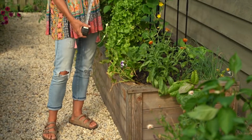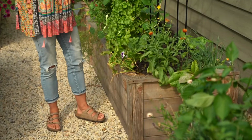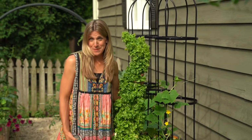but I thought it'd be fun in this video to measure Lucy's length. Now I am 5'8", and these beds are about 2 feet tall. So I'm guessing you can probably guess how tall Lucy is, because she's almost my height.